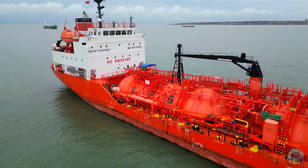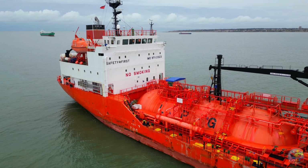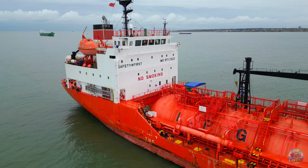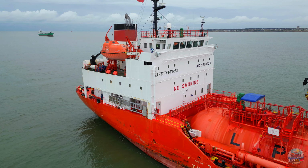Eco Royalty frequently ports across Europe. Some of her more frequent ports include Portugal, Belgium, the Netherlands, and Norway. She is a well-established member of the Eco fleet.